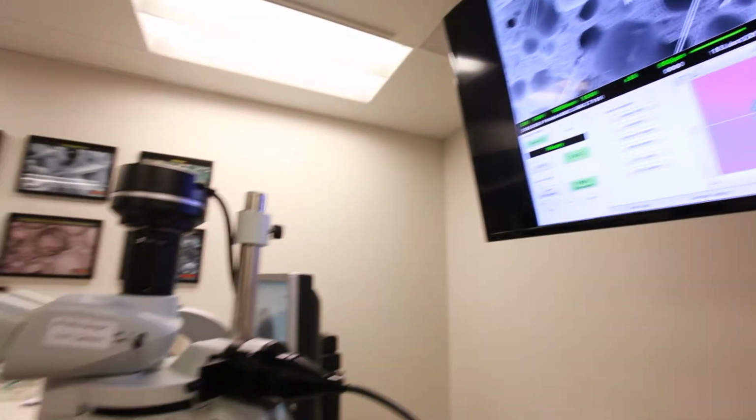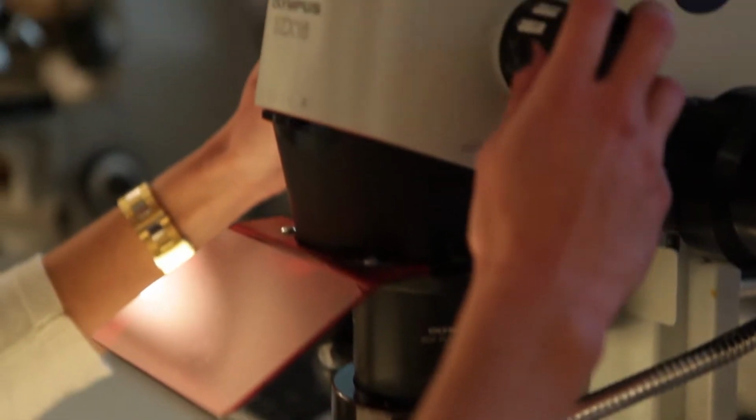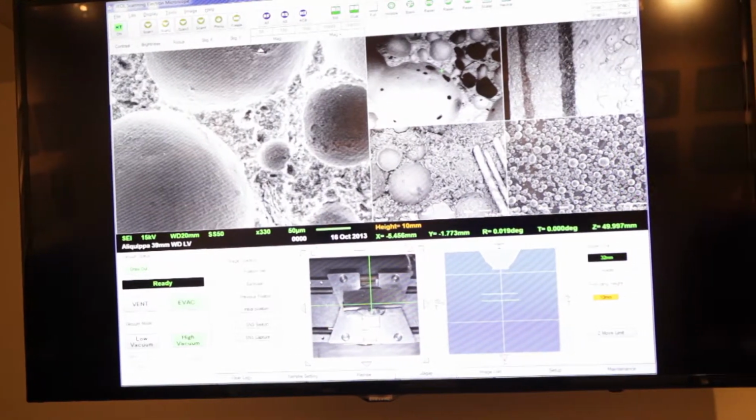We're in a lab space today where we have optical microscopes as well as electronic microscopes. They're really important for us in this project as well because we want to be able to get on the microscopic level to understand the consistency of our membrane and the role that it plays.